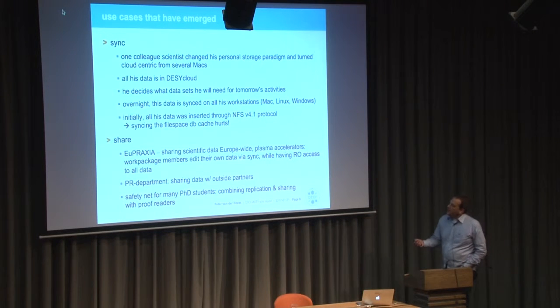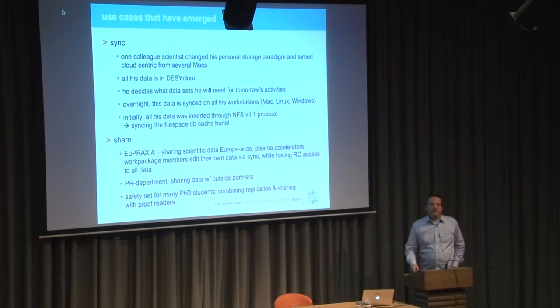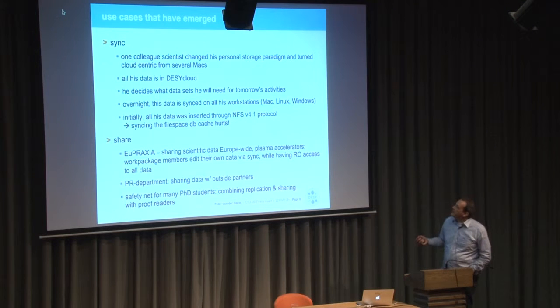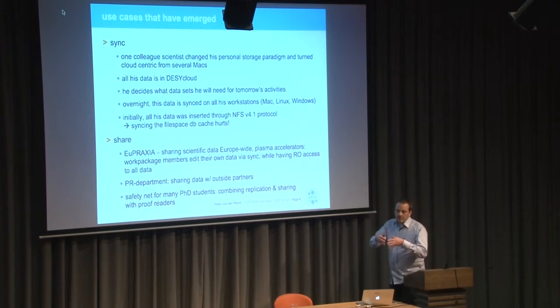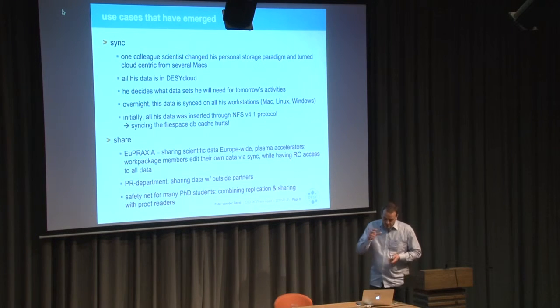Other stuff that's happening is people really starting to share their data in accelerator research, for example. The Apraxia project is one where work package members actually put in, by syncing, their research data, whatever it may be, while being able to have read-only access to the results of others in one single space.